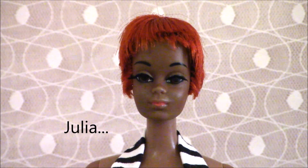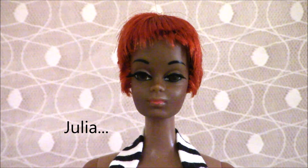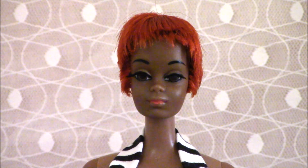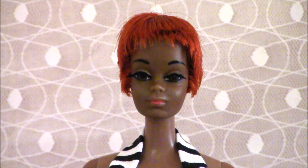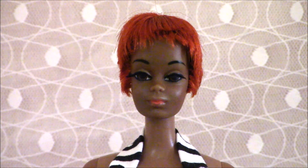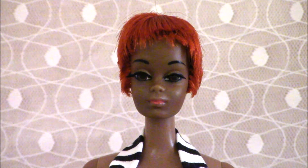The last one is Julia. And Julia was sold in 1969. She's an African American doll. She also has rooted eyelashes and she has the oxidized red hair. So the original one was slightly lighter. This one has darkened through time.